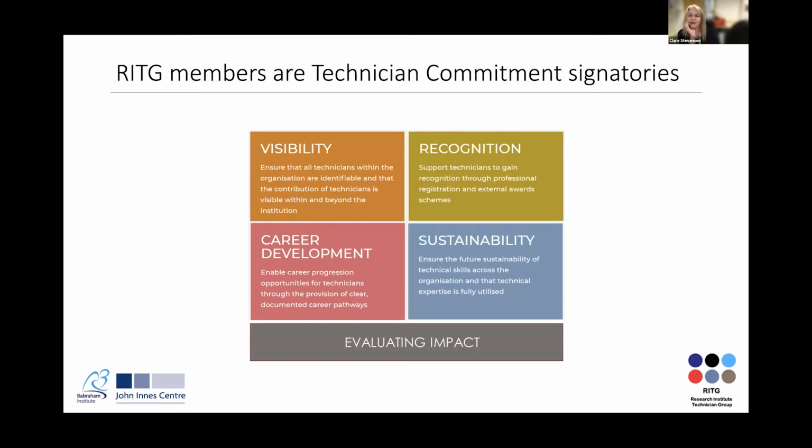Okay, so I hope everybody on this call is aware of the technician commitment. It's a sector-led initiative to increase the visibility, recognition, career development and sustainability of technicians at higher education and research institutes. And it's underpinned by evaluating the impact that it has. Every signatory of the technician commitment has to produce an action plan, which they then produce an assessment on. The action plans are all visible on everybody's external website, and it's endorsed by higher management, but it's led by technicians. So all the members of RITG are all signatories of the technician commitment.